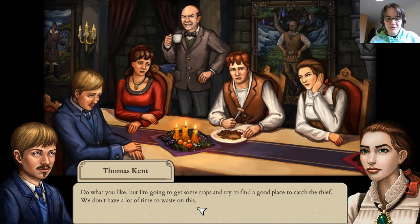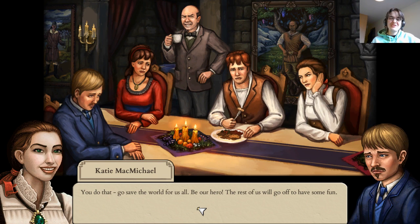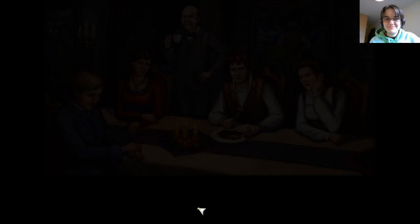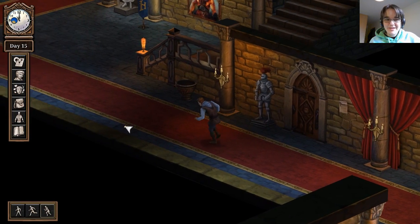Do what you like, but I'm going to get some traps and try to find a good place to catch the thief. We don't have a lot of time to waste on this. You do that. Go save the world for us all. Be our hero. The rest of us will go off to have some fun. You gotta love Katie.